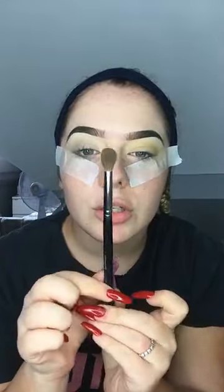This is a Morph M200 brush. It's a nice big fluffy brush.